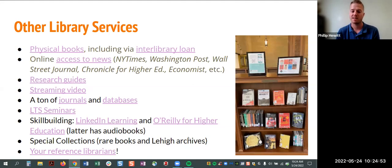Finally, last couple of things here. We do have special collections at Lehigh University. We have a lot of really great rare books that you can check out, whether they're first editions or just rare copies of older works, or special unique collections related to things like zines and other collections that are really neat that you can schedule to visit. The special collections department also handles the Lehigh archives. So if you ever have questions about the history of Lehigh, or documents related to that, they're able to help you as well. And finally, just a link to your reference librarians. If you ever have questions about research or anything like that, we're happy to help as well.